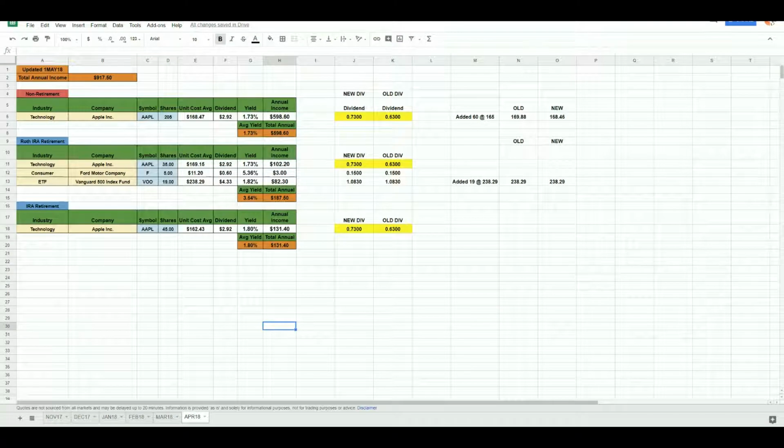Some of the main differences are I keep track of what the old dividend used to be. So they used to pay 63 cents per share, and now Apple pays 73 cents per share. So they just increased their dividend by 16% for this upcoming dividend payout. Their ex dividend is next Friday, May the 11th, and then they're going to be paying out the same month, in May, I believe it's like in the 20s.